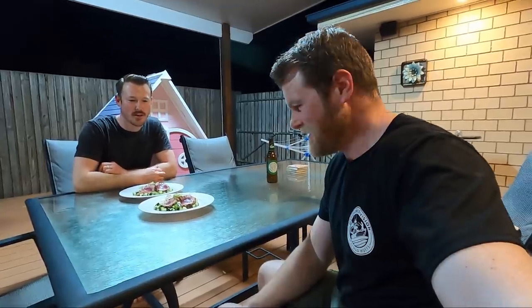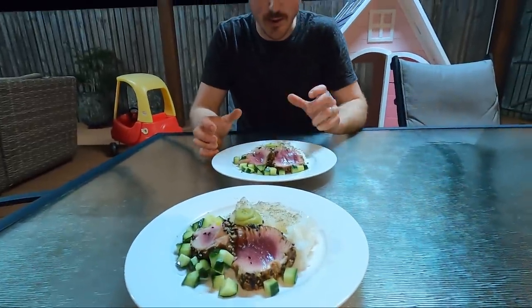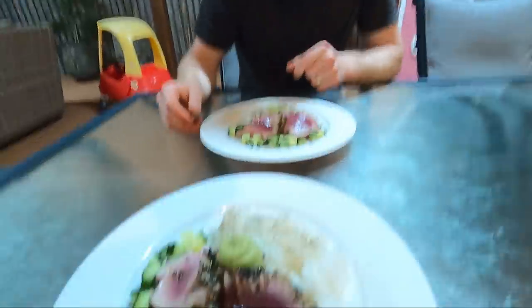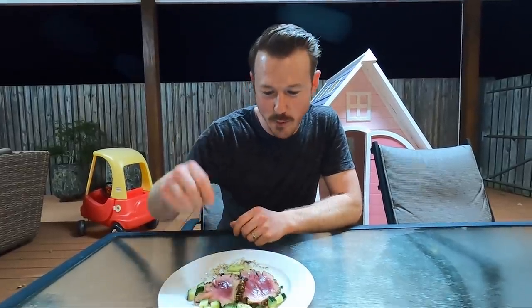Ladies and gentlemen, welcome to the main course of the night. Julian, take the floor, mate. I've gone pretty low key on this one, Sammy. I've just got some seared tuna, still pretty rare in the middle. And then I've just marinated the cucumber in a bit of the classic store-bought sushi vinegar, basically sushi seasoning. Same stuff that I use to season the sushi rice. And then a little bit more of that sesame seaweed powder on top.